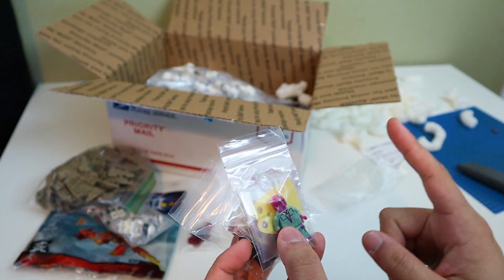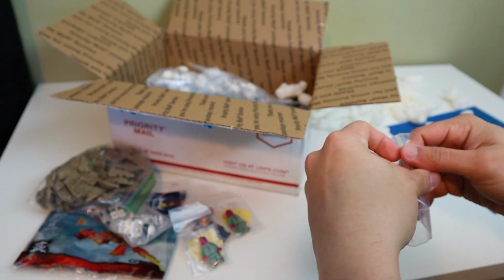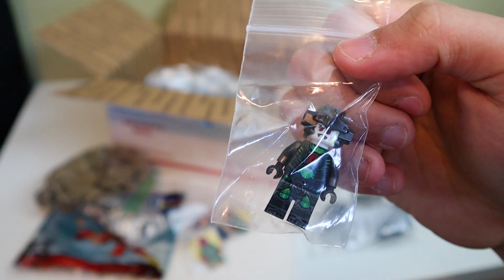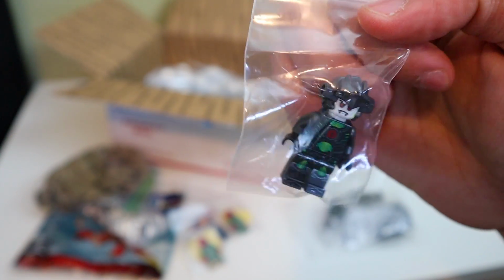Actually, that's a lie. I did buy a lot more Marvel minifigures, so stay tuned for that. Moving on here, the next thing that we got is going to be 10 of the Infective minifigures. Now, I'm actually not too sure why I bought these guys, but they were $1 each, and honestly, I think I could pretty much utilize their heads for like zombies or vampires. And like I said before, any minifigure for a single dollar is an incredible steal.